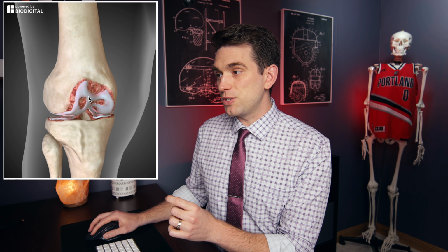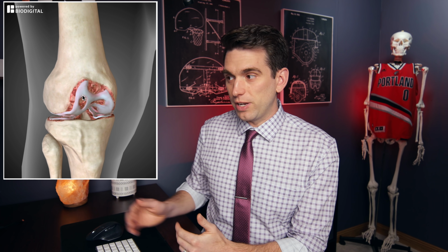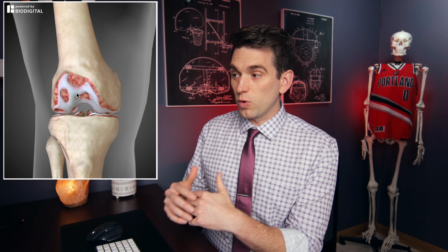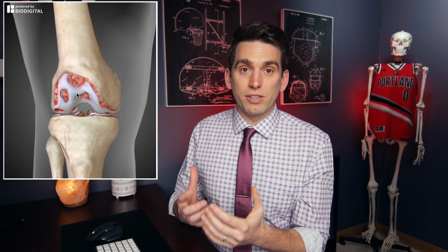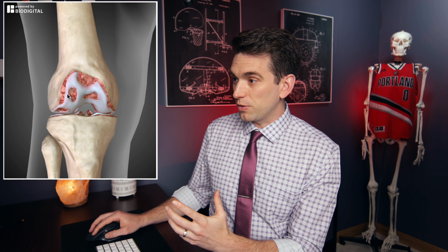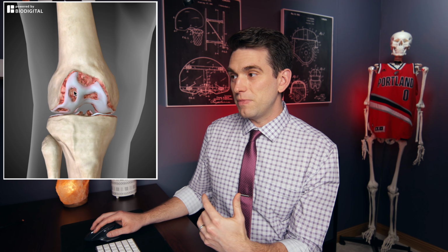We can get damage to the cartilage, which is that protective lining that goes around our knee joint. Obviously, with osteoarthritis, we have more widespread damage and loss of that cartilage, but also when athletes have traumatic injuries, they can get single focal areas where the cartilage gets damaged. So envision on this model here, if everything but this little hole was nice, healthy cartilage, that's essentially what leads to something like a microfracture procedure.